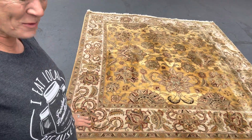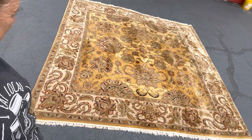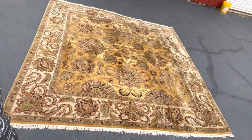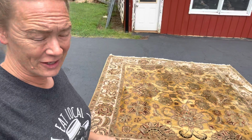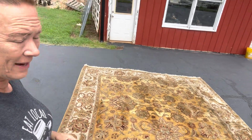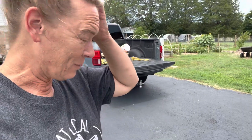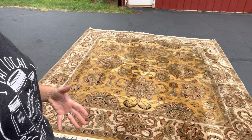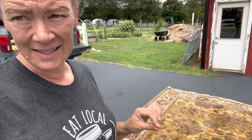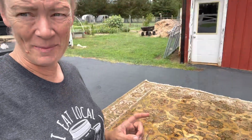So guys, this is the rug that I got. I haven't measured it, but it's square. I'd say it's probably 10 by 10, so it's really big, and the condition of the rug is really good. So I'm very happy about that. I am going to pressure wash it really well to get it cleaned, and then I'm going to let it dry for several days, and then we can bring it inside. I don't know where I'm going to put it yet, either the living room or my bedroom, but this is a nice rug, and this was a really good deal. I'm very excited about it.